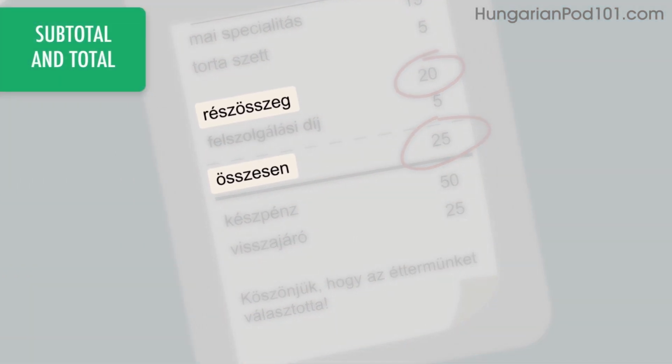The circled parts of the receipt tell you the subtotal and the total. Részösszeg, összesen.